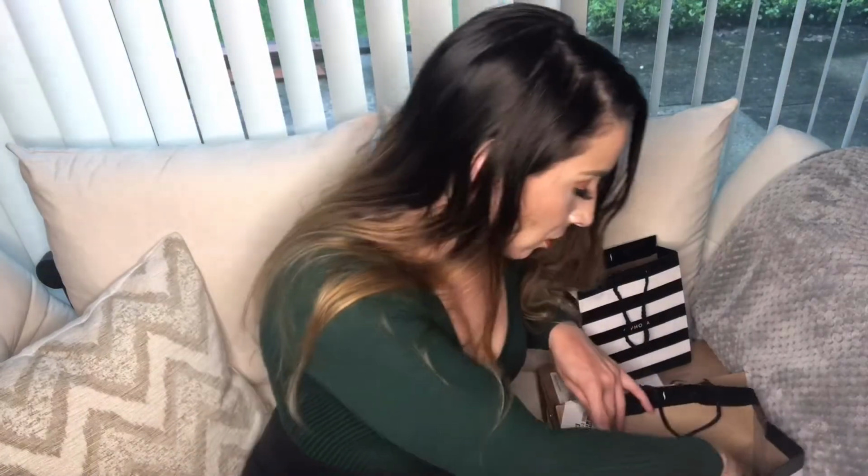So I got this little NARS Orgasm blush, and a lot of times I think the small little 100 point products are the ones that are more exciting. The last time I did it, I got the Laneige Lip Sleeping Mask, which I love.